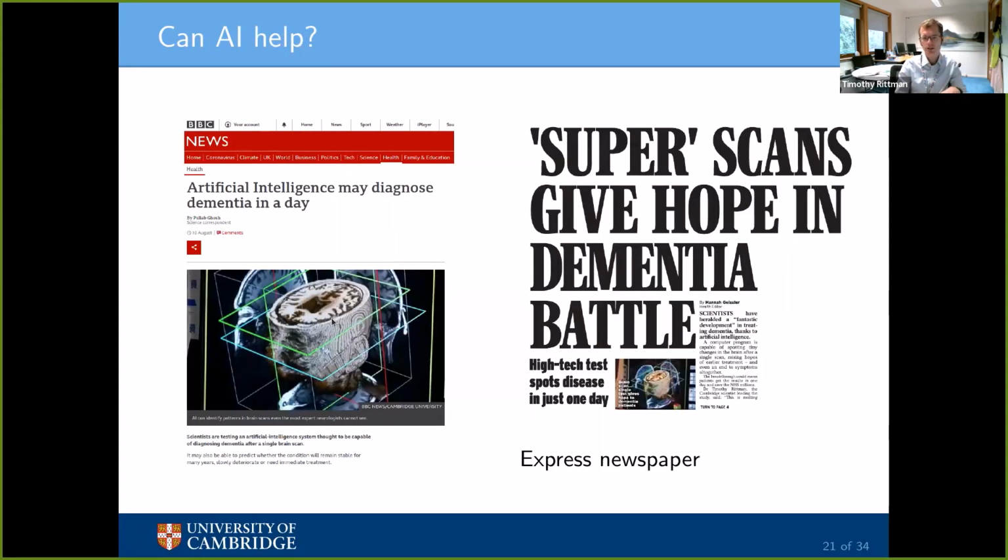So we set up a study a couple of years ago to try and look at using some of these artificial intelligence and machine learning methods that are in the research world and translating them across into the memory clinic.